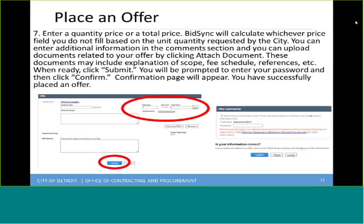Once you've done that, you'll click Submit at the bottom of the page, which will take you to the offer confirmation page that you see on the right-hand side. In the offer confirmation page, you'll type in your password. Again, this password acts as a digital signature or an electronic signature. So as you type in your password and click Confirm at the bottom of the page, you're actually signing your offer and submitting it.